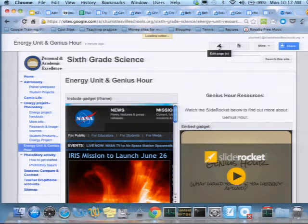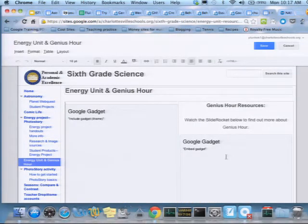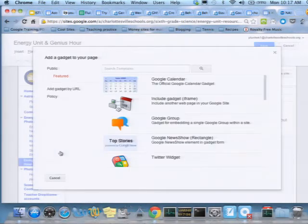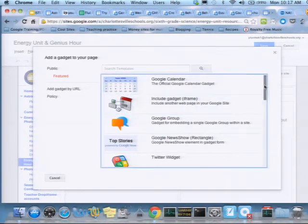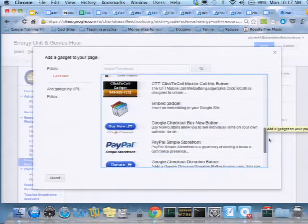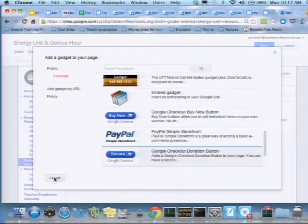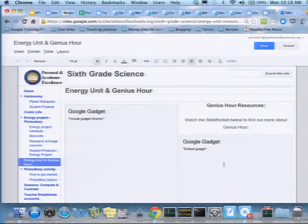the embed gadget, which just allows you to embed any sort of code, grab the code off of anything, and that's the way we embedded our Slide Rocket. That's the way we embedded our YouTube videos. So again, you just go to insert and more gadgets, and I can actually probably just drag right down. So I could go to embed gadget here, and then I can just put in my code when I do that. Okay? All right.